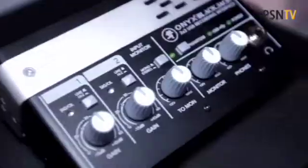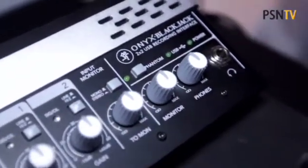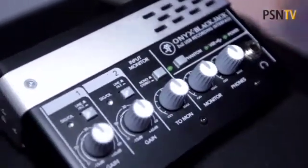So if you had to go do a remote recording or power might be an issue, you're obviously connecting it to a computer, let the computer supply the power, and away you go. It's class compliant, no drivers for Mac or PC, plug in, off to the races.